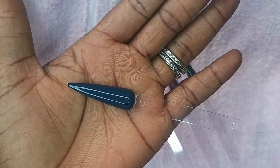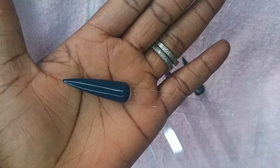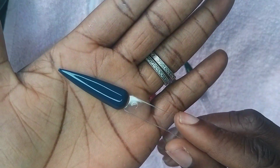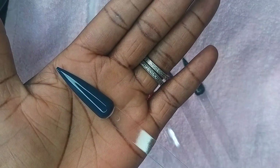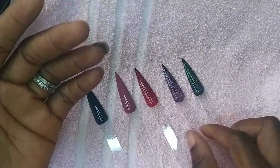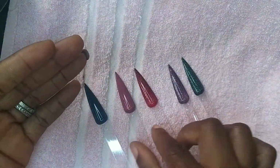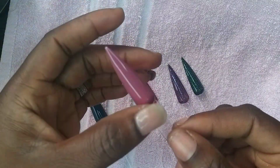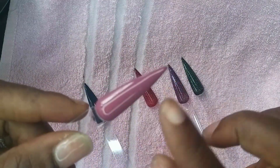As you can see, it looks as if I've added the top coat already, but I have not added any top coat. This is a teal blue, and it's very beautiful as well. As you can see, just a coat of this teal blue and the other nude. I'm just touching it for you guys to see that they are not sticky. They don't leave a sticky residue after curing. So that's that.